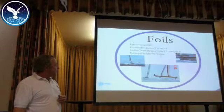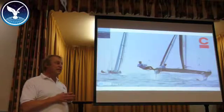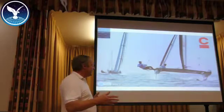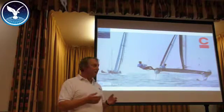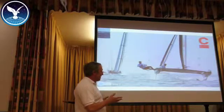Now the other thing that's sort of come about this year is hydrofoils. Hydrofoils are really the other side of the equation. The wing is all there to give you the power. The foils are there to react that power. You wouldn't go anywhere if you couldn't react that force. It's Newton's, whichever law it is, I can't remember.